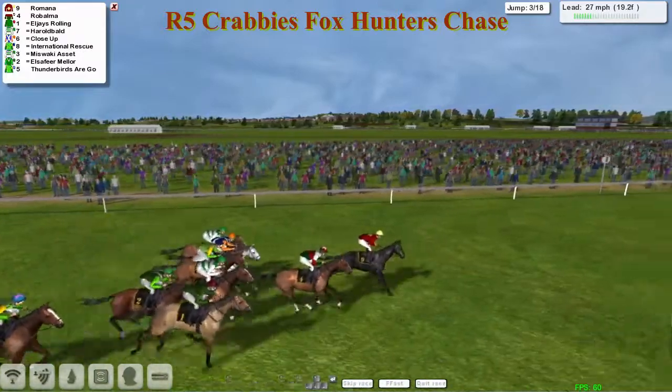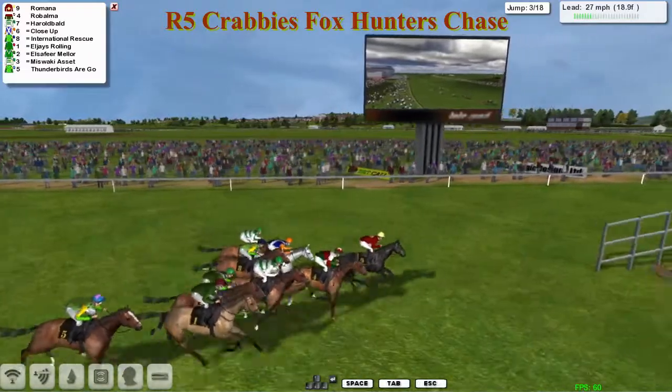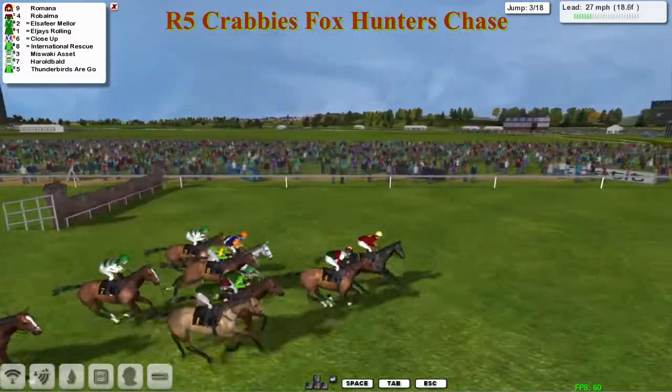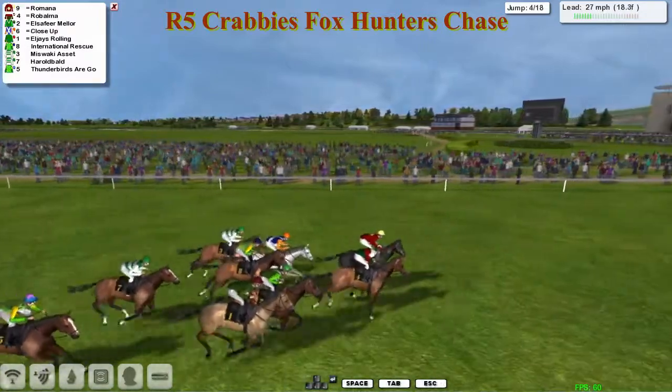So it's almost like Brazilian football or something, is it? Romana and Rabalma as they come down towards the chair then, and over it they go, and they're all safely over the chair with Romana in front, Rabalma second, and then El Sophia Mella just about showing in third with LJ's Rolling after that one.